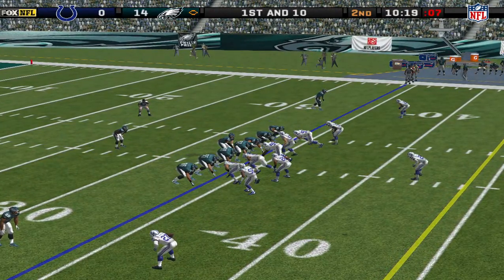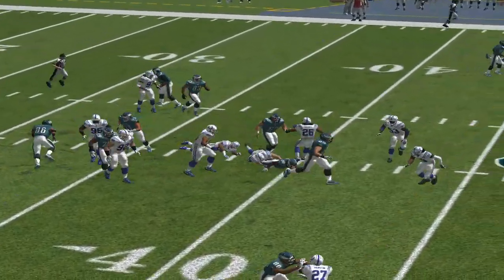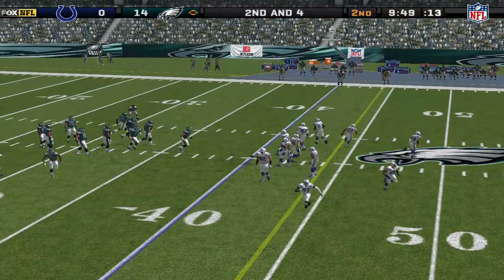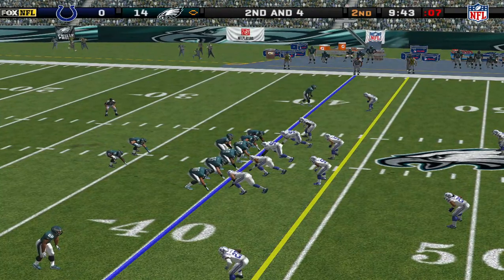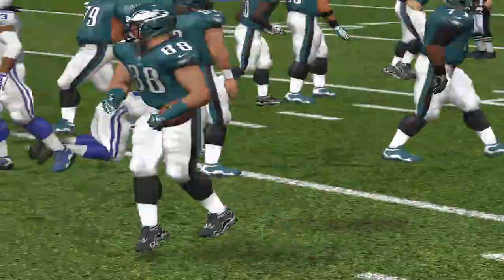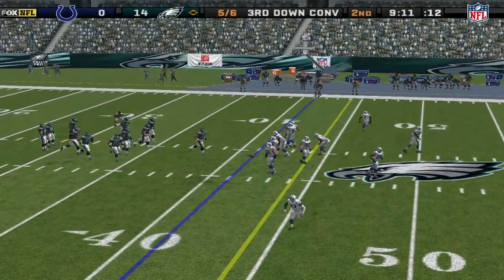The Colts come out in a 4-3. On the call, number 52 comes up to make the play. Gain of 6 on the play. 2nd and 4. Ball on the 40-yard line. The Colts line up in a 4-3. This one is handed off. Leonard is there on the stop at the 41-yard line. Ball on their own 41.